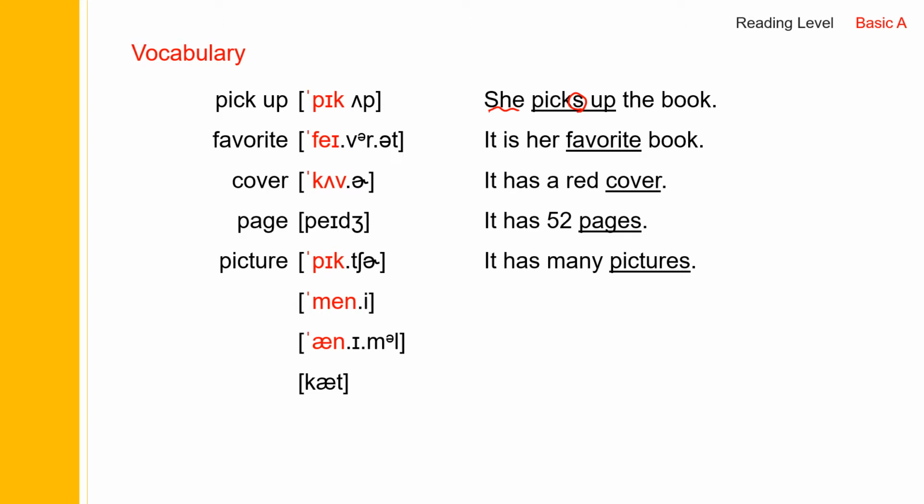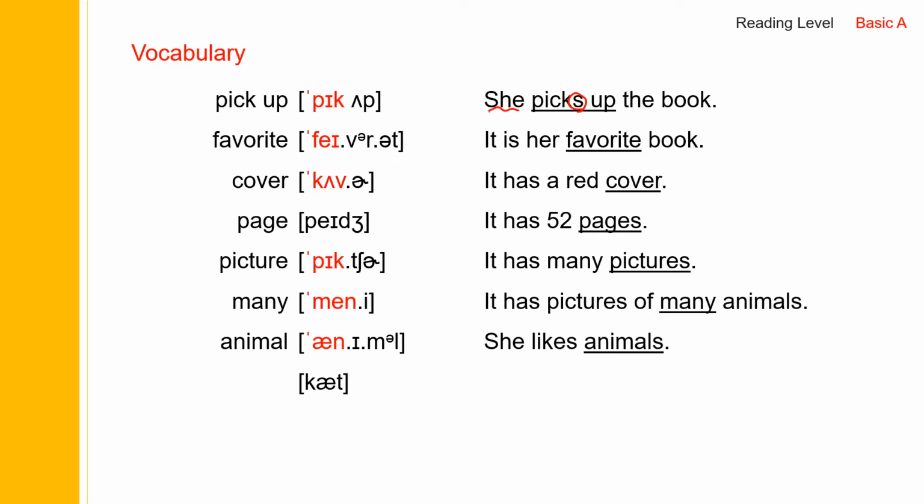Next one, many. M-A-N-Y, many. It has pictures of many animals. Next one, animal. Animal spells A-N-I-M-A-L, animal. She likes animals. Cat. She has two cats. Let me read our sentences just one more time.